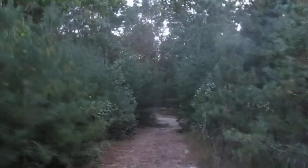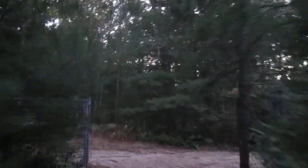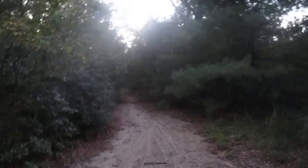You know what? This might be the back entrance because I see a fence. Yeah, the back gate. It opens onto... could this be New London Turnpike Trail? It could be. I just don't know. And I don't really have enough daylight to go exploring down it. I'd like to know.